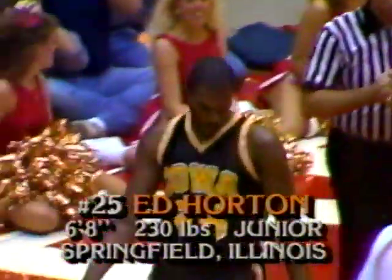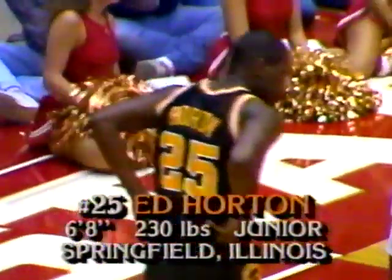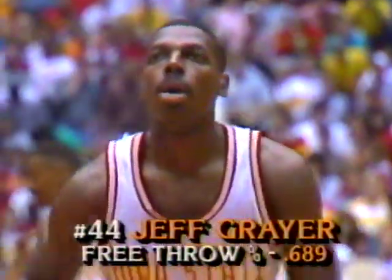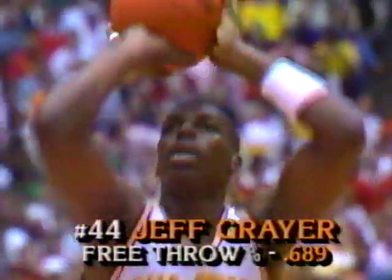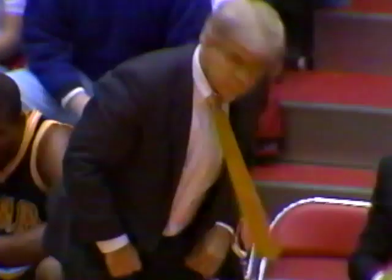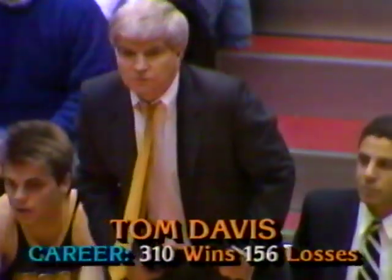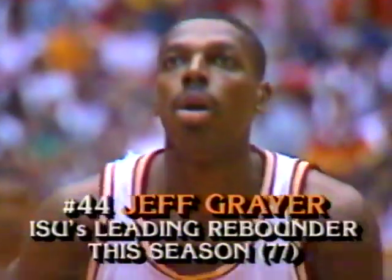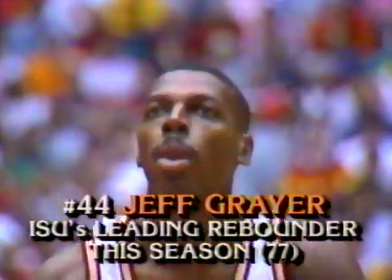There he is, Ed Horton, averaging 8.1 points a ball game, 5 rebounds a contest. And Jeff Greer goes to the line, hitting 69% from the free throw stripe for the year. And Greer, who is averaging 27.6 per game, has his first in the book. Super article in Sports Illustrated this week, a feature on Jeff Greer. Well deserved.